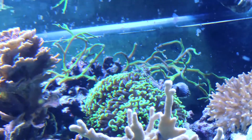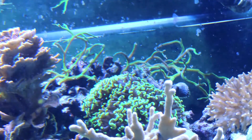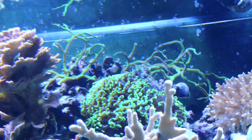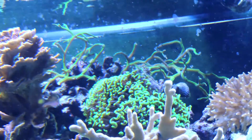I've struggled with green bird's nests in this tank, probably more due to lighting issues. I usually put them in fairly high light and then they brown out, but these green bird's nests seem to do better in low lighting, so that's where I've got these guys.